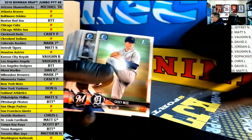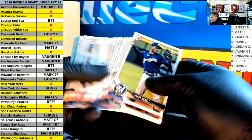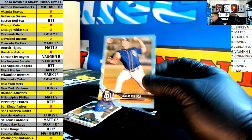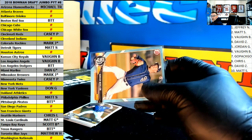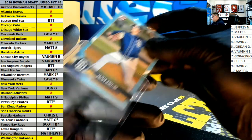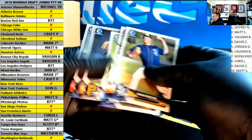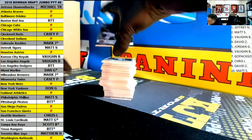Hey guys, grab your teams at number 9. It's coming up next. Jared Kelenic. Blue Sky of Adrian Morejon. You can always use a little more John. Padres. San Diego. This one's numbered 35 out of 499. It goes out to the 5 spot. 5 belongs to Jordan.